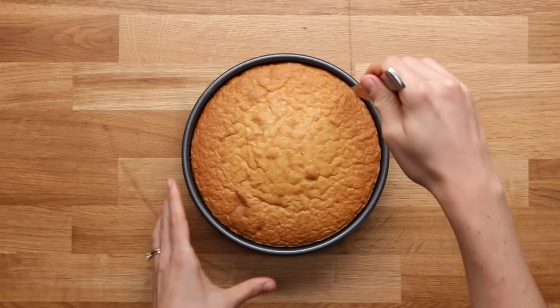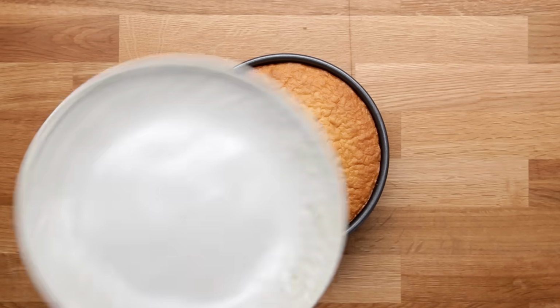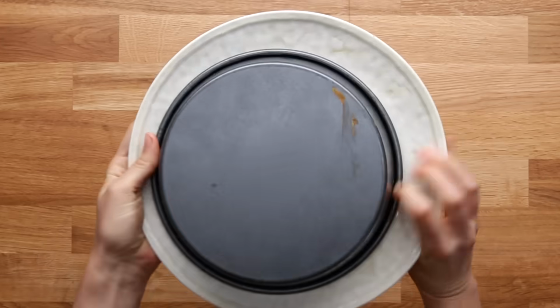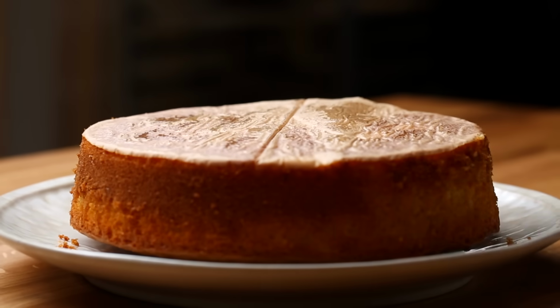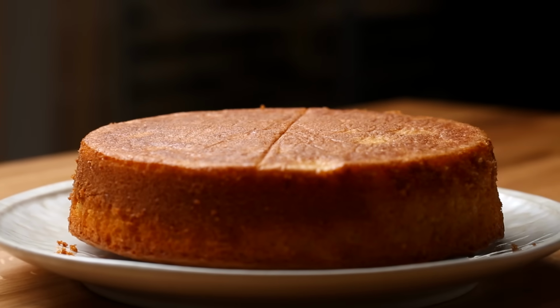And I'm going to use a butter knife to go around and release the sides from the cake. Again, you want to use a butter knife, not something sharp, just so that we're not cutting into our tin. The best thing to do is actually go from side to side and kind of shake it like that. And then because of the way that we prepped our tin, the parchment should come right off, no problem.